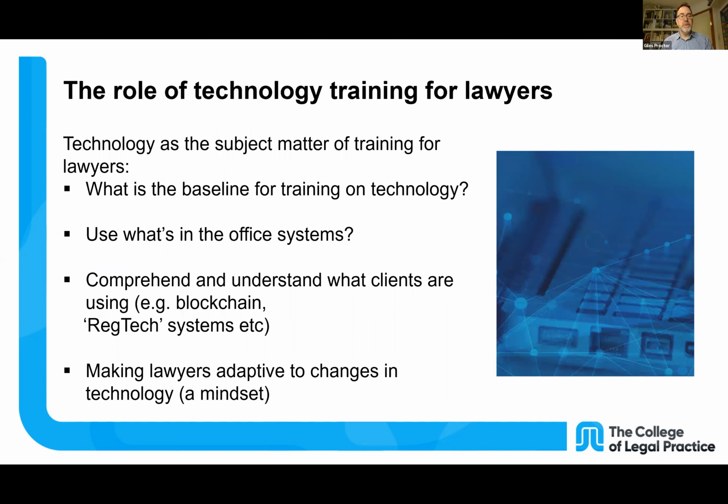The second discussion point, I think, is, well, what level of training in understanding technology do young lawyers need? So what is the subject matter that our young lawyers should be taking on board? What's the baseline that they need? Now, it's very clear there are probably three areas of focus. First of all, we should be avoiding the tendency to think that young lawyers need to learn an awful lot about computer systems and coding and particular types of software. It's more likely that we should focus on what is essential for their practice.